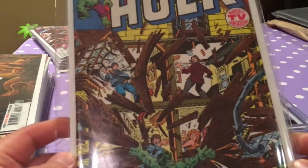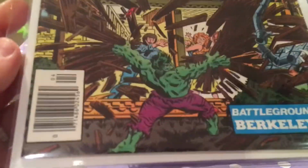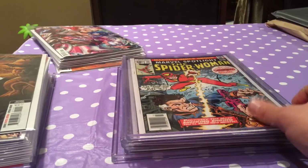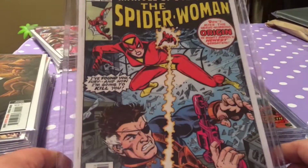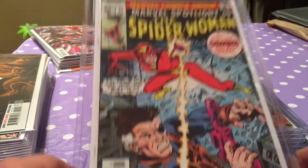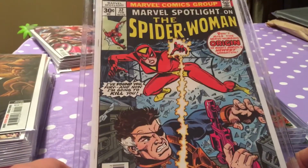Moving on. First appearance of Quasar. It's The Incredible Hulk number 234, and it is the first appearance of the character Quasar. So it might be something down the road. Got it for a good price. With all the hype of the Spider-Verse, she's rumored to be one of the big three in the next female Spider-Verse movie.